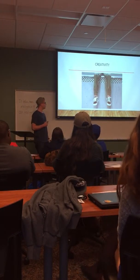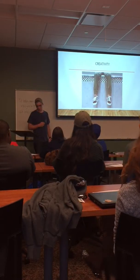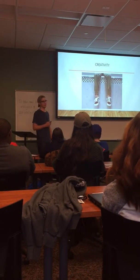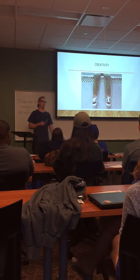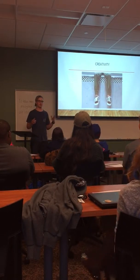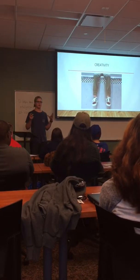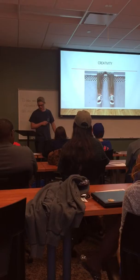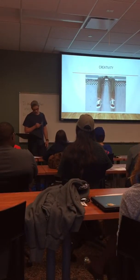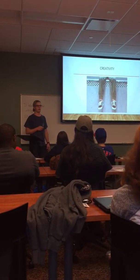This is the Old Skool, one of my favorites. It has the iconic jazz stripe that was created by Paul Van Doren. This kind of shows Vans' creativity in putting their logo on a shoe. As you can see, the little jazz stripe. That came out shortly after the slip-on Vans.